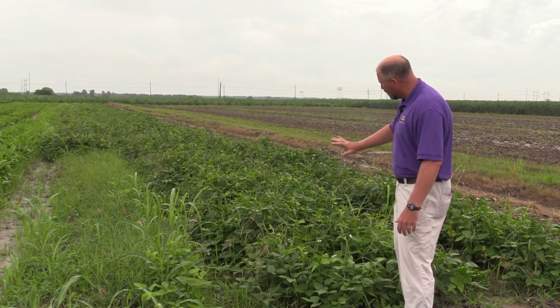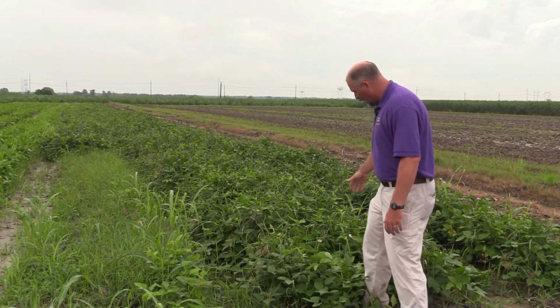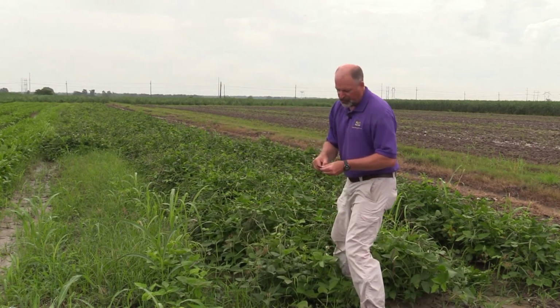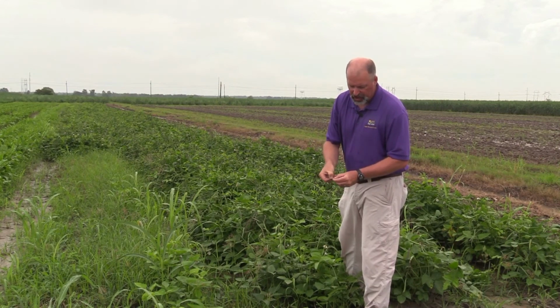But as you can see, it does a really great job of producing cover. And then you can come back and pick you a few peas to consume with your family. These pink-eyed peas are a great choice for the dinner table. The NRCS has funds available to help with cover crops. So go out and visit with your NRCS regional office to see if they can help you.